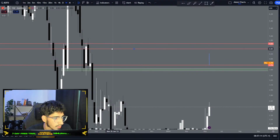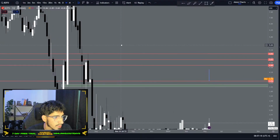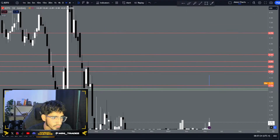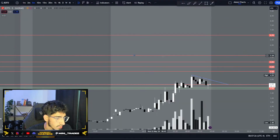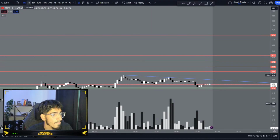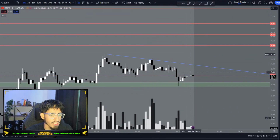464, 492, 532, and the big one here is 670. These are some resistance lines that I'm looking at. So 376 is that line, and this is playing out kind of nicely.